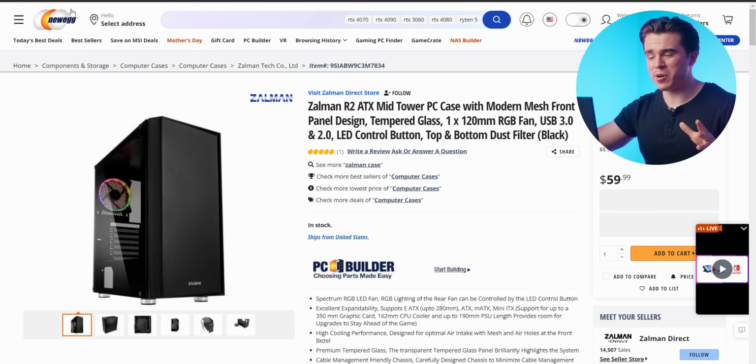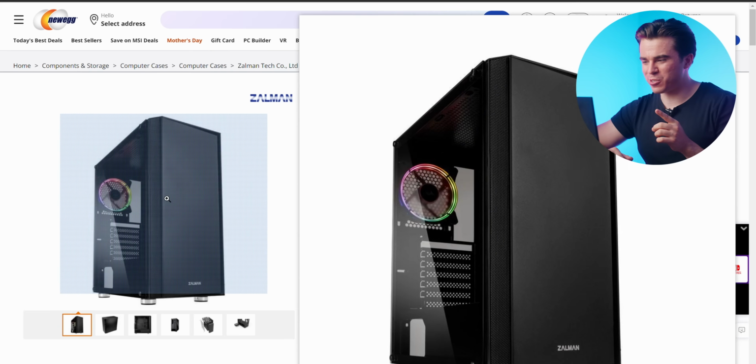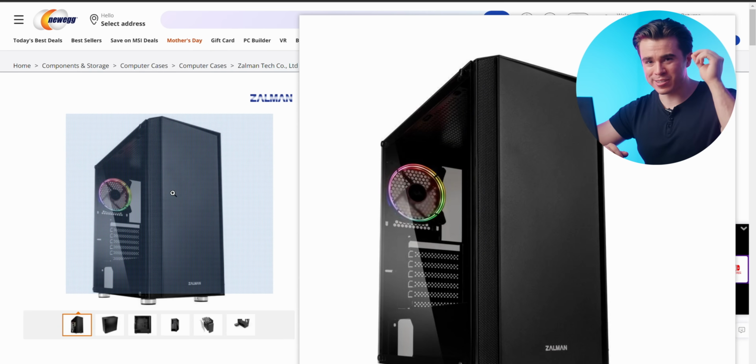But let's talk about some of the other Zalman cases in this video, like the R2. This is 60 bucks ATX, actually a pretty good value, but my only 2 issues with it is that the front panel, again, it's not mesh.